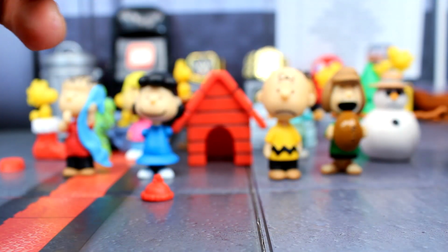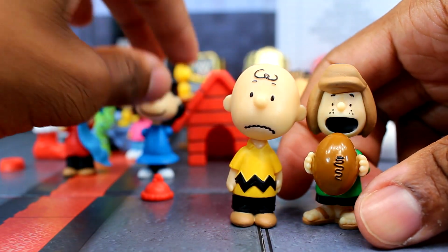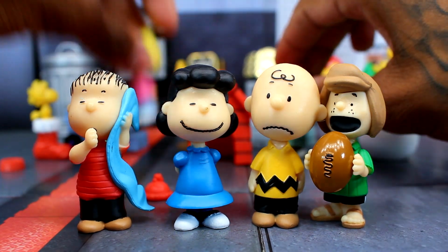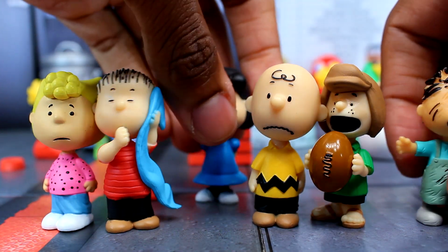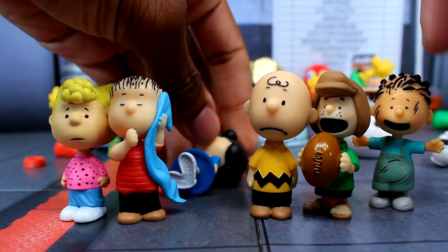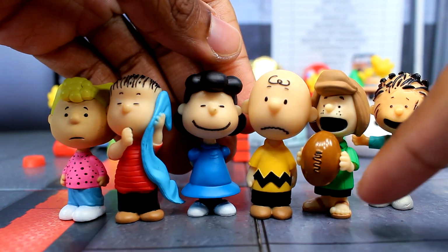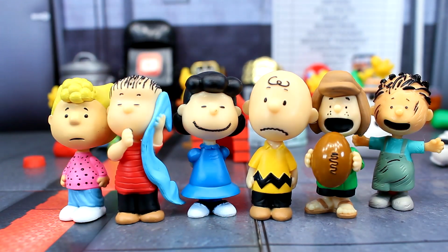So that's all you get there, but everyone else, here's Charlie, Peppermint Patty, Lucy, these figures, they don't have any articulation. Here's Linus, and then these two right here. Sally, that's her name. I just remembered now. Sally, but then this dude right here, Lucy keeps falling. I don't remember his name though. But yeah, you can see they don't have any articulation, and Peppermint Patty comes with a football right there. But yeah, that's pretty much how they look.